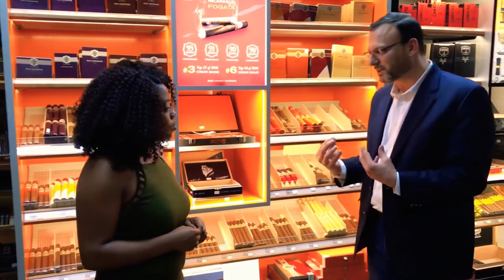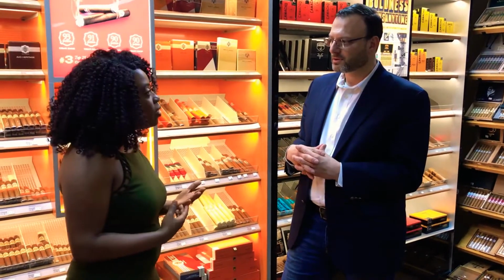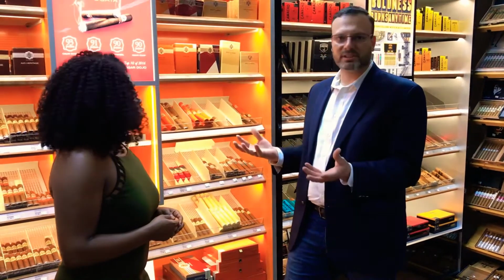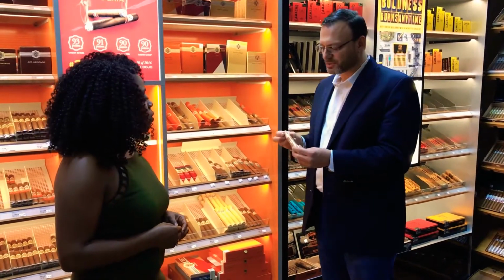Then, on the third trip back, India, how often do you smoke now? On weekends. I'm a weekend smoker. Okay. Fridays, Saturdays. So then in a couple of weeks' time, or maybe 3 weeks' time, you're going to be able to experience all 4 of these cigars. So then I would go to the true mild medium.